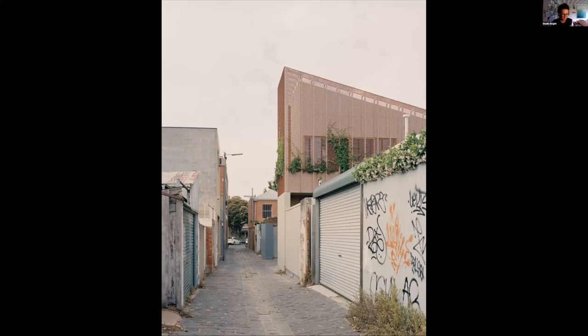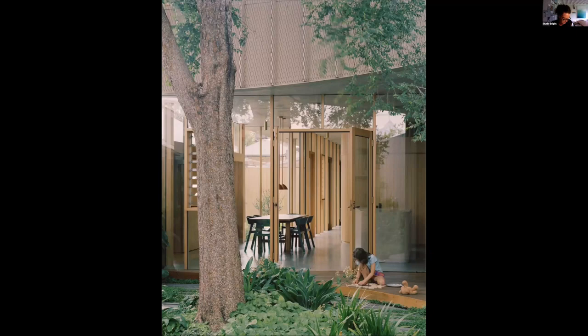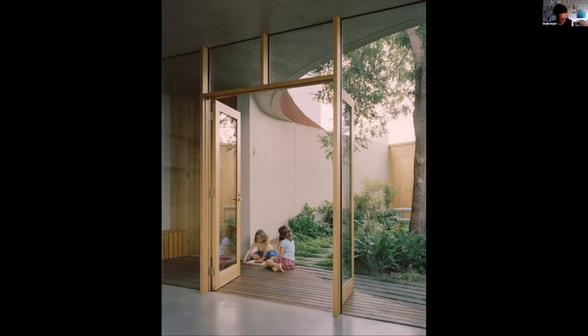And from the other side, with the jasmine and rosemary giving their scent to the lane. Here's that laneway entry door. Coming inside, you can see the courtyard gardens that provide welcome relief from the gritty lane, the porous skin connecting views all the way through. And here you can see the study and bike room across from the kitchen.